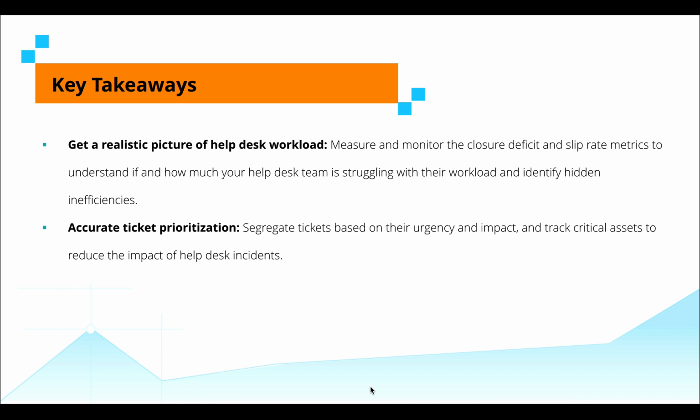Accurate ticket prioritization. Accurate workload prioritization goes a long way towards reducing your team's daily workload. Instead of simply categorizing requests based on their priority, you can take this a step further to segregate tickets into buckets based on both their urgency and their impact. Similarly, you can also apply the same analysis to the incidents that are raised in a help desk and take this a step further to identify and monitor critical assets to reduce the impact of your help desk incidents.